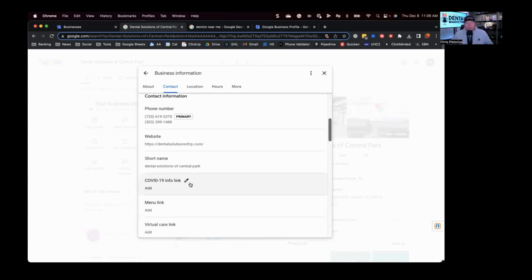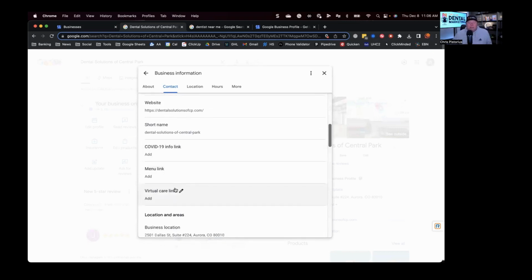Okay. COVID-19, they've still got this thing hanging around. If you have information or a page on your website that is talking about your COVID policies, you can put that here. If you have that page, definitely put it here. If you don't, forget it. Menu link, this isn't really for you. For dental practices, this would be more for restaurants, things like that. So we typically leave that blank. Virtual care, this client does not do virtual care, but if you do have a link where people can do telehealth or anything virtually, you can add that link right here.